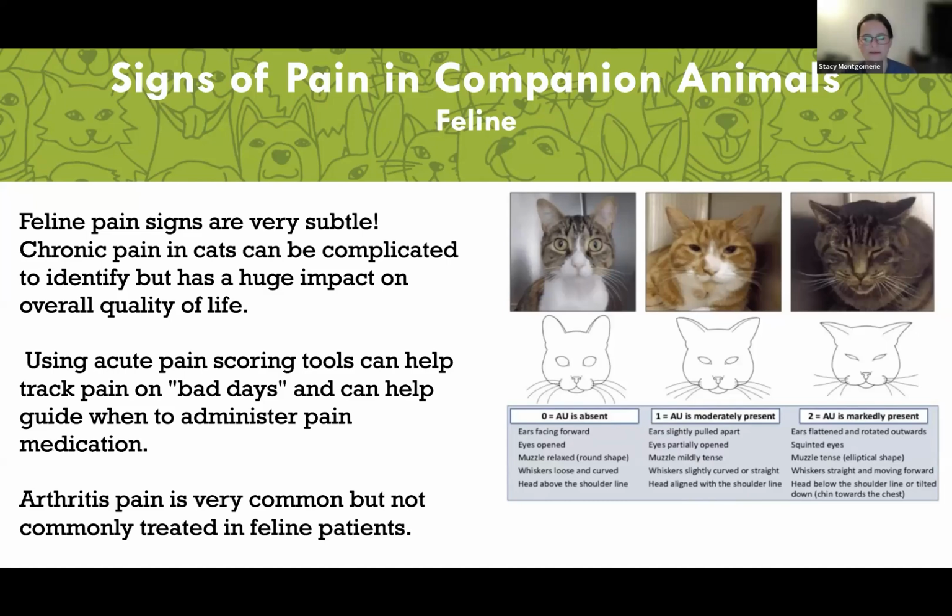And this graphic is a peer-reviewed, scientifically established way to measure acute pain in kitties. And you'll see in the bottom blue box, there's 5 things under each of those pictures and those facial drawings, and those are what's called action units or AUs.